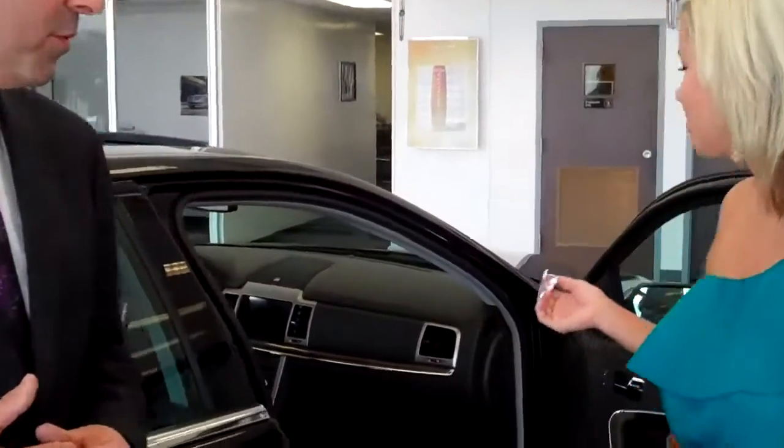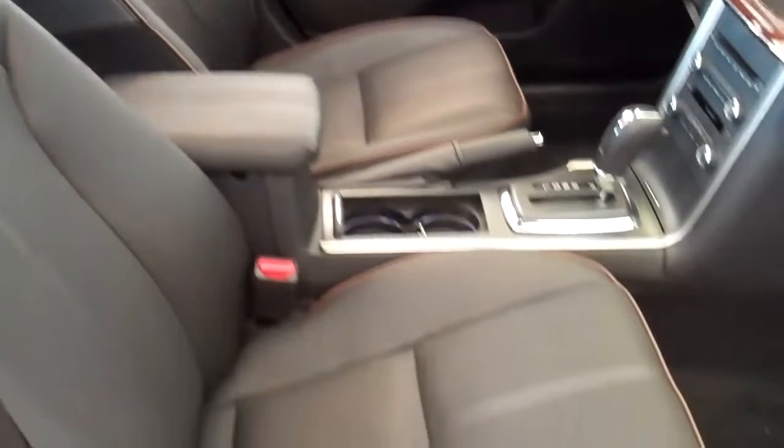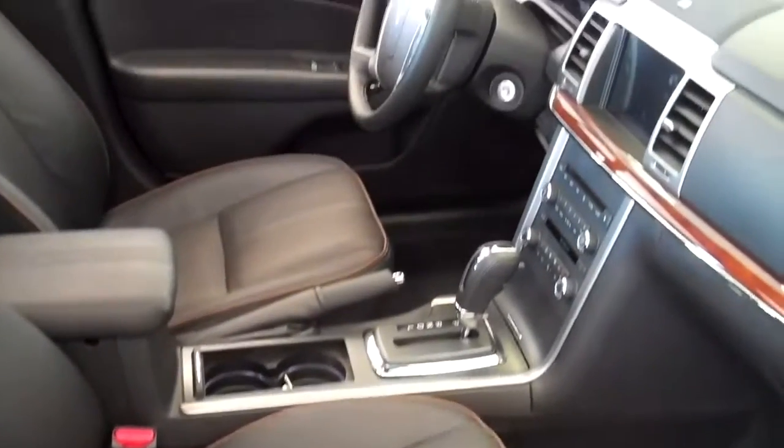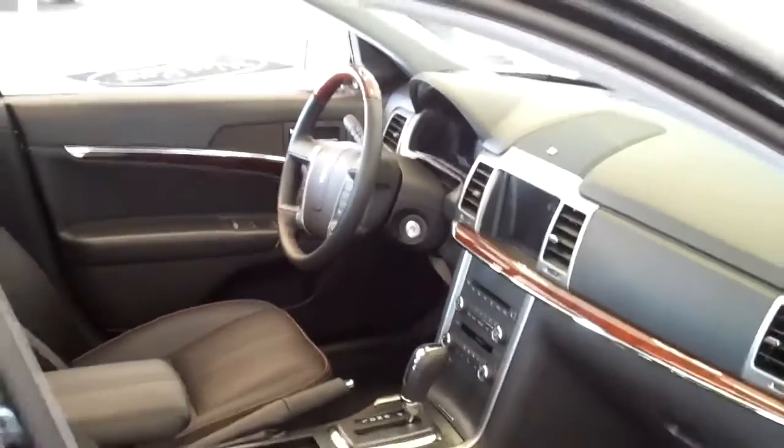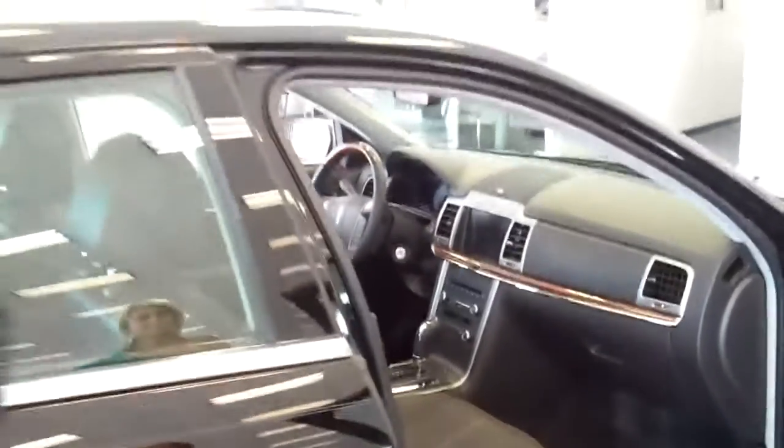Well, it certainly doesn't look like your typical hybrid. Chris, can you tell us a little bit more about the luxury and comfort of this car? Well, this vehicle has Tempur-Pedic styled seats to give you superior comfort, heated and cooled as well. Since we're in the heat of summer, the cooled seats come into play right now. You get all the pleasures of sync technology as well as rear-facing camera.